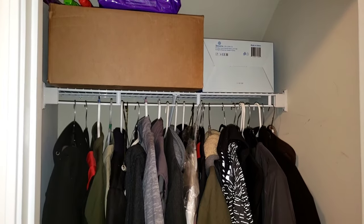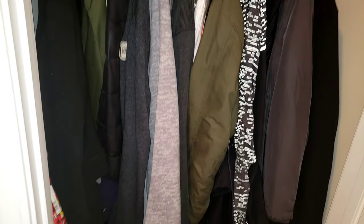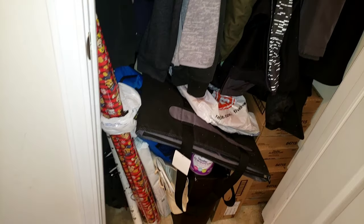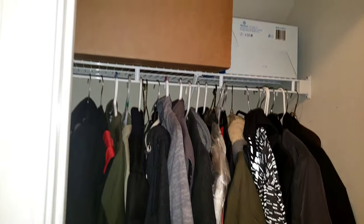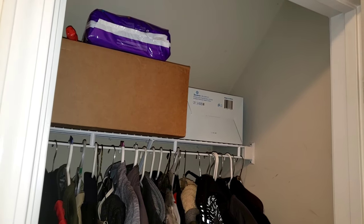This is what my coat closet looks like. It's a little bit too cluttered for me, too many jackets. So I am going to go through those jackets and then all of that crap on the floor. I have not gone through any of that stuff since we moved into the house, and I just want it to look a little bit more presentable. So that's what we're going to do.